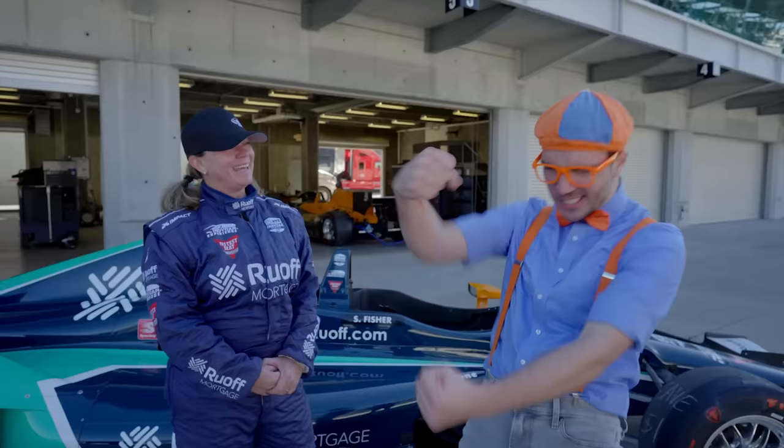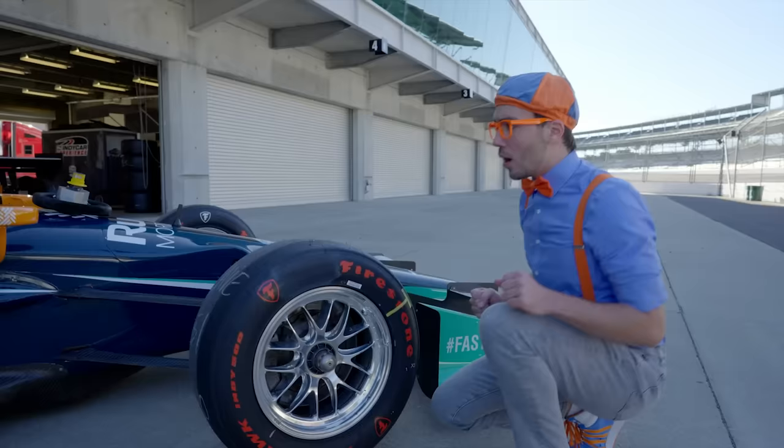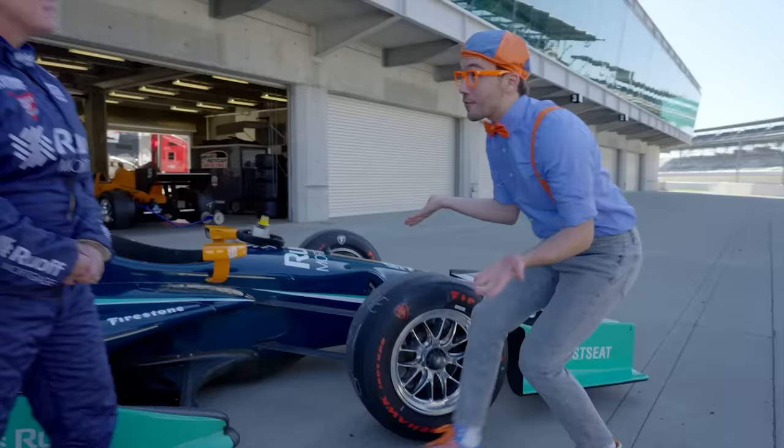But this looks a little different from a go-kart. This is really a big race car. Whoa, look at it. It has really big wheels and tires. Wow, all kinds of parts to it. Oh, Sarah, do you have a favorite part of the race car?